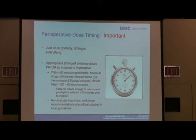So timing is everything for perioperative dosing, and the guidelines actually say within 60 minutes. They do note there's not enough robust data to say you should wait till 30 minutes prior to give that dose of antimicrobial. But for all intents and purposes, most of the drugs we can infuse very fast. So it shouldn't be too much of a problem for our perioperative clinicians and nursing staff to get us administration of drugs. However, when we have drugs with longer infusion times, such as the fluoroquinolones and vancomycin, it becomes a little bit more problematic.